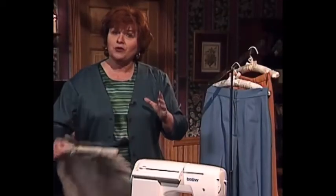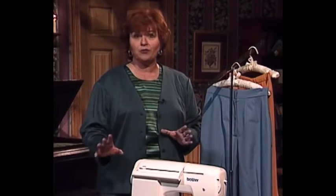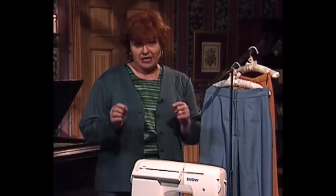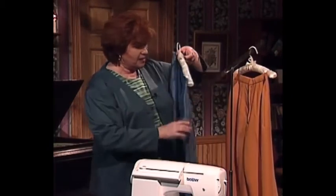Now, these are computer generated, putting my measurements, just typing them into a computer, and the pattern comes right out of a regular printer, and you tape them together, cut it out, and in 12 minutes you're going to have a pair of pants.